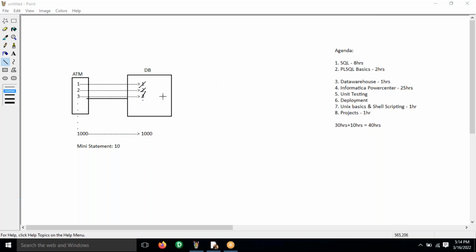Here this database is designed to maintain a limited number of transactions. Limited means the last 10. Assume the database is designed to maintain the last 10 records; even though the user has made 1000 transactions, we will have how many records in this database? Only the last 10, right?